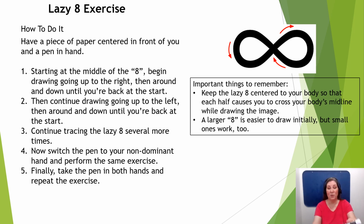Now I can't do it without having a third hand. I've only got 2. But now you want to have both hands on your pen, and you want to continue to do that tracing, and this time with both hands. Now what is that doing for you? Well, it's crossing all of the different fields of eye motion, number one. It's also getting your body to cross midline so that you're engaging the right side of your brain and the left side of your brain, and they're working together.